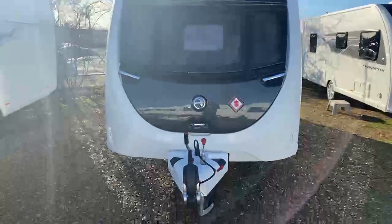So just about to take you on a short walk around tour of a Swift Challenger 480 2022. A fantastically well spec'd single axle 2-berth caravan benefiting from the Alde wet central heating system. So here is a good look at that particular caravan.